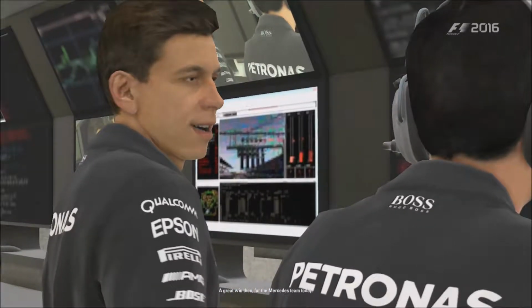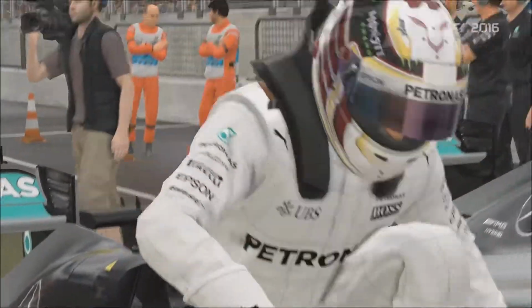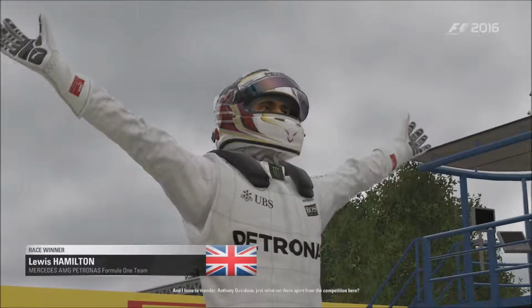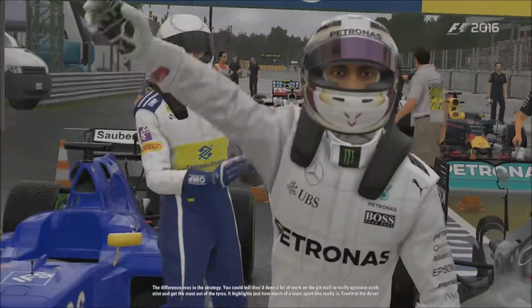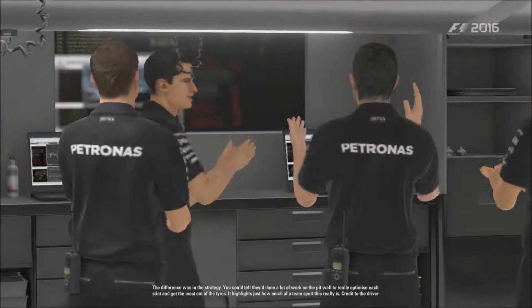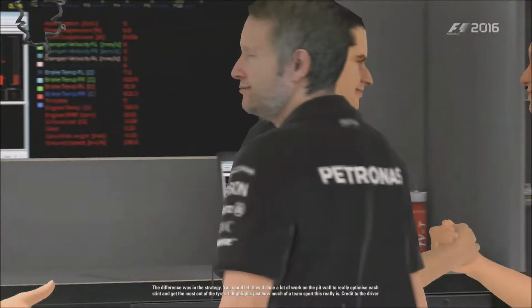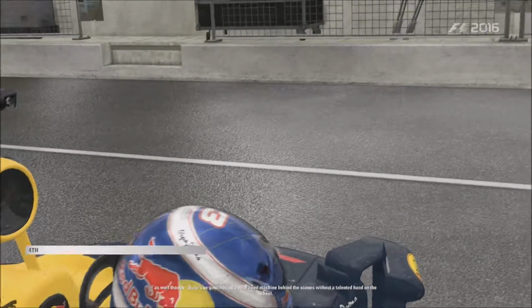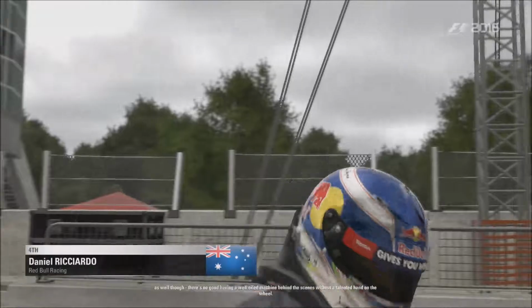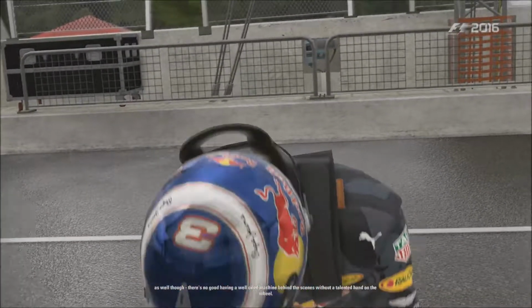Win then for the Mercedes team today. And I have to wonder, Anthony Davidson, just what set them apart from the competition here? The difference was clearly in the strategy. You could tell they'd done a lot of work on the pit wall to really optimise each stint and get the most out of the tyres. And it highlights just how much of a team sport this really is. But credit to the driver as well, though. There's no good having a well-oiled machine behind the scenes without a talented hand on the wheel, of course.